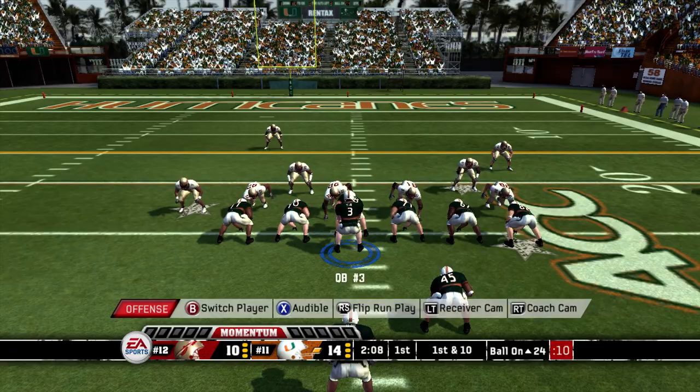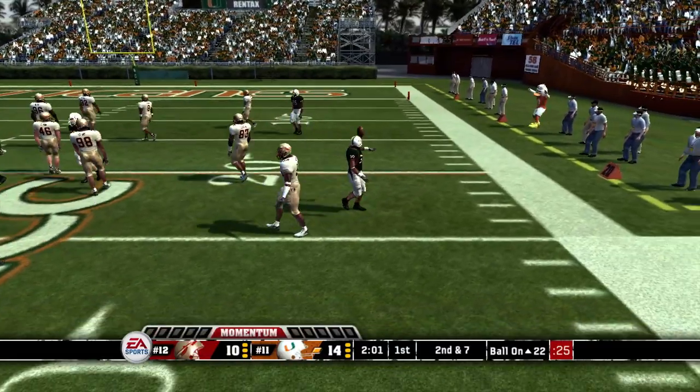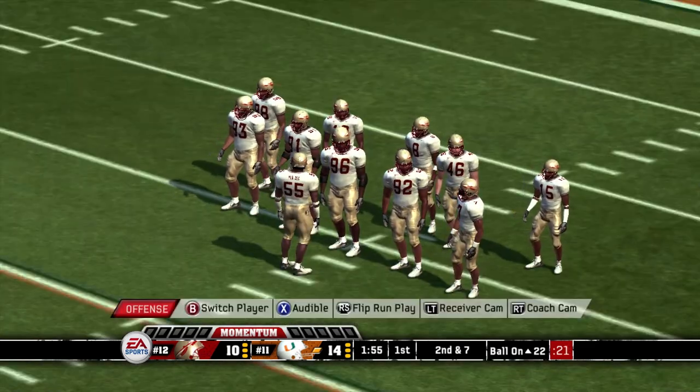Let's go! He gets another carry. And they make the stop at the 22. And they pick up 2 yards. That'll make it second down. It's second and seven. Ball on the 22.